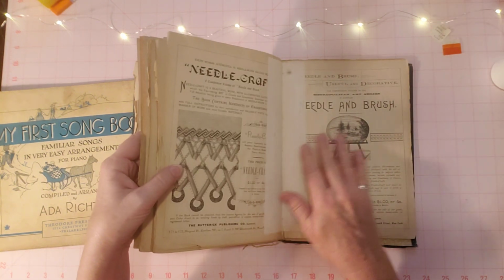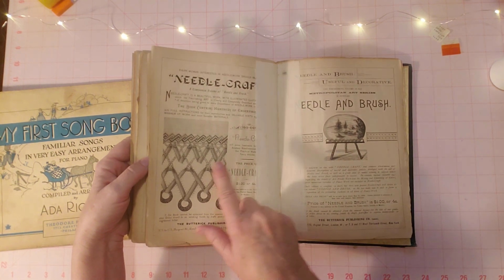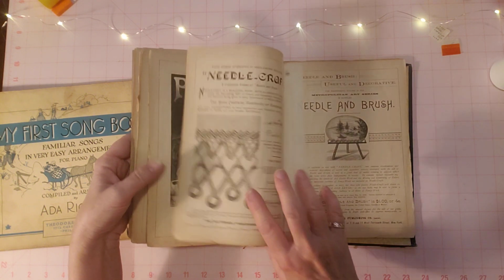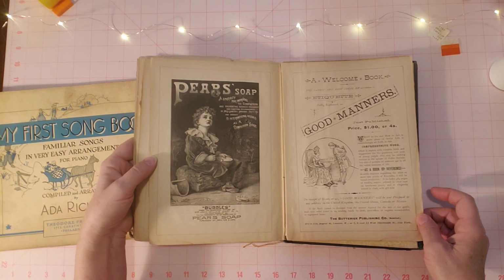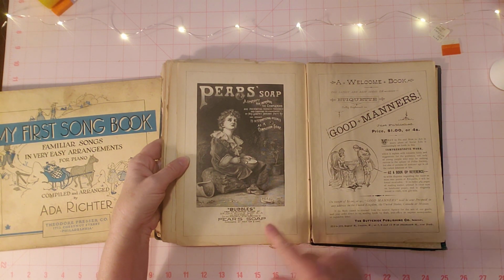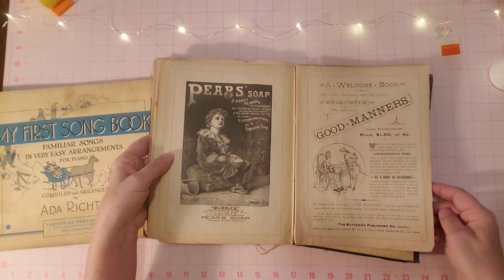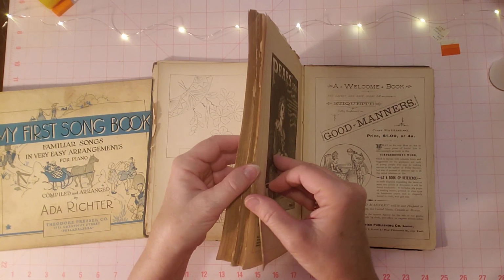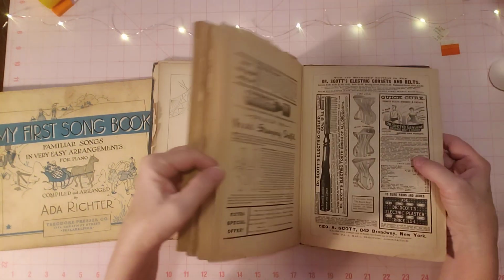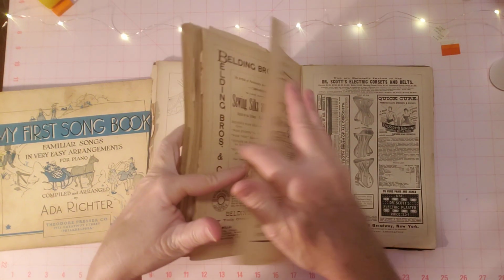Here's another piece of book tape here on these advertisements, I think. Needle and brush, needlecraft here. Look at this. I mean, is that a gem? Look at this, Pears' soap advertisement. I need to scan some of these, don't I? I think I will have to scan before I let it go out of my hands. But, yeah, I mean, look at these. Is this amazing? All these advertisements in the back.